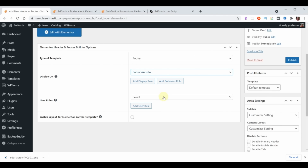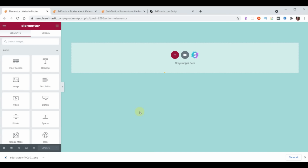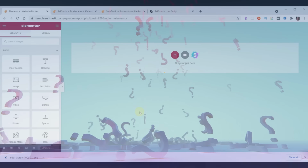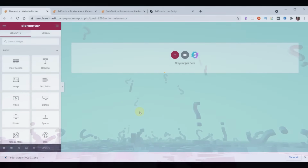Scroll down, User Rules, All. We'll check that box to enable for Elementor. Choose Publish. Now we'll edit with Elementor. And now we're ready to build our footer. You're saying to yourself, but Yoda, I just saw what the footer looked like. Why should I have to do it all the way? You're correct. I will show you. We're going to build it using a template.